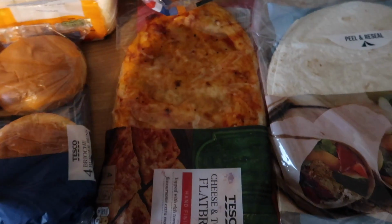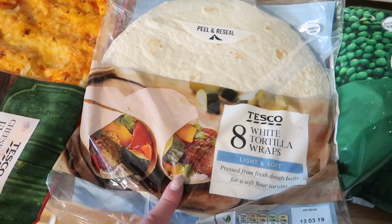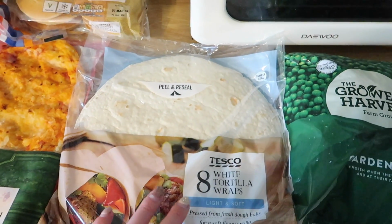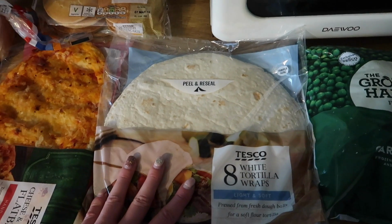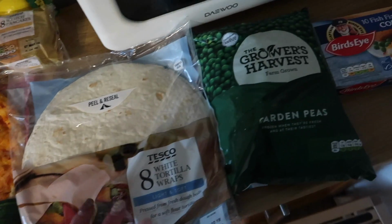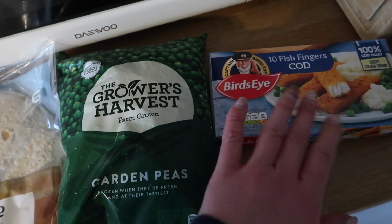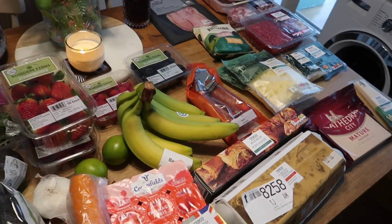I have cheese and tomato flatbread here, and then I also have some white tortilla wraps, which is actually what we're having for our main meal on pancake day, because I'm going to do wrap pizzas, which are a bit pancakey, aren't they, but they're not just full-on pancake for the whole meal, if you know what I mean. Get a little bit of nutrition in there anyway. I've got some garden peas from the freezer and some fish fingers from the freezer because they're always handy to have in. And then over here is everything else.